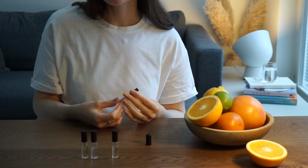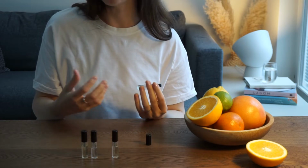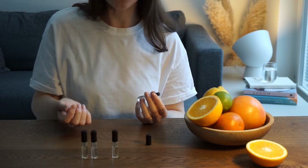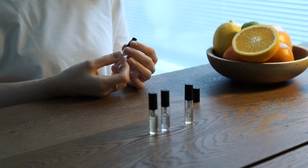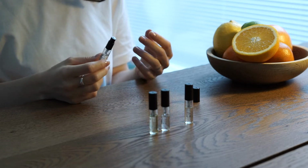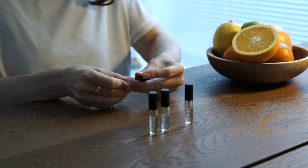Maybe because bergamot is harder to find in real life than other citruses. I don't see it in supermarkets that often. Maybe that's why it feels more unique, more interesting than other citruses. Probably my most favorite cologne from this line. It's really nice.